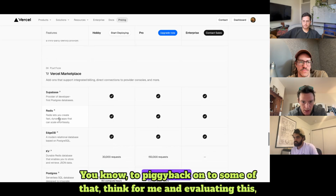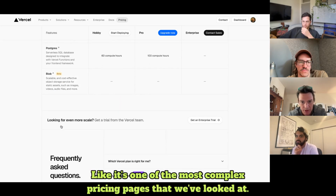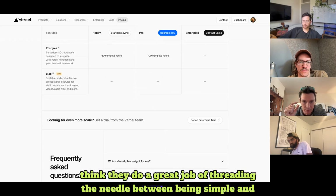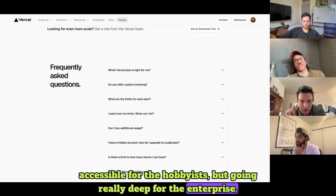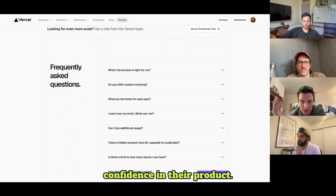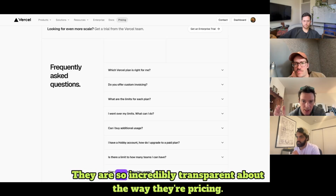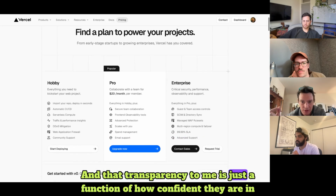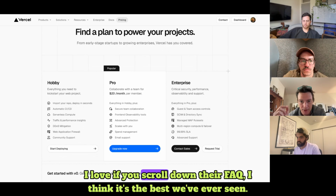To piggyback onto some of that, in evaluating this, I agree with you. It's one of the most complex pricing pages that we've looked at. I think they do a great job of threading the needle between being simple and accessible for the hobbyist, but going really deep for the enterprise. To me, what this pricing page sort of reeks of is confidence, and that's confidence in their product. And if I were to take that a level deeper, they are so incredibly transparent about the way they're pricing. And that transparency to me is just a function of how confident they are in the product to serve this audience so well.